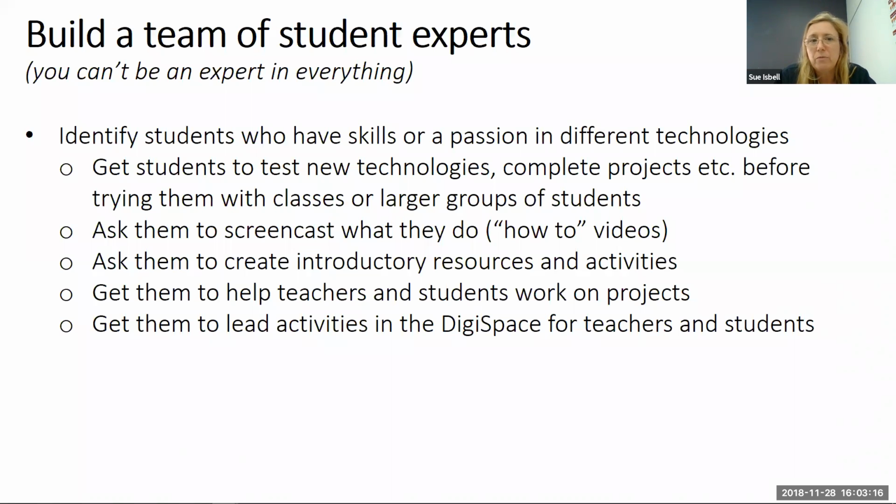So we do try to identify students who have a skill or a passion. We get them to do the testing through the DigiSpace, through some of our classes as well, to help out. They might run through a project before we implement it with a class or a larger group of students, or do screencasts, how-to videos or other learning support materials that can help other students. What are the tips and tricks? What were the problems that they ran into?